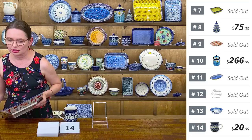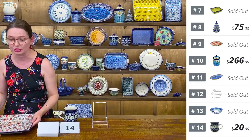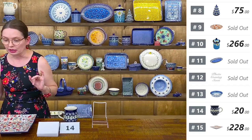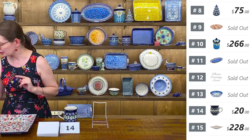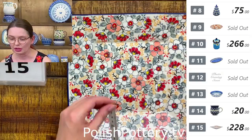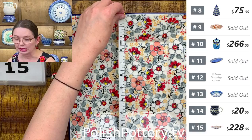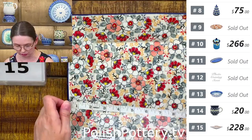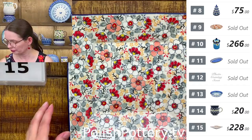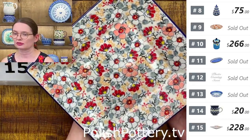Next is a square, fantastic dinner plate or serving platter. You can use it either way. They are $228 tonight. U5 pattern, designed by Teresa Liana. 10 1/4 by 10 1/4. Fantastic size for dinner. I love the squareness of the plates.